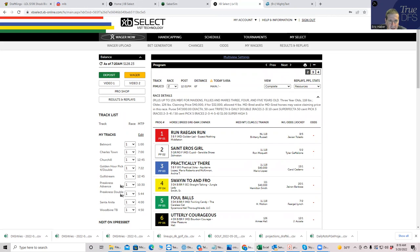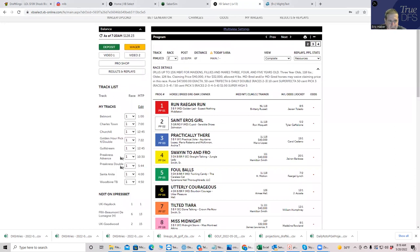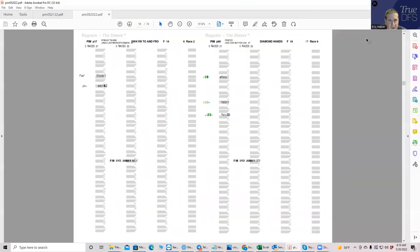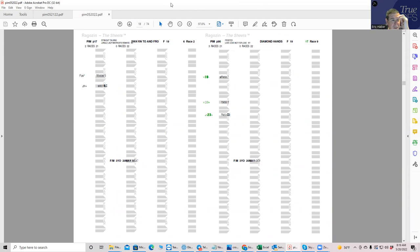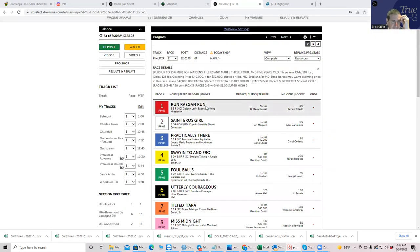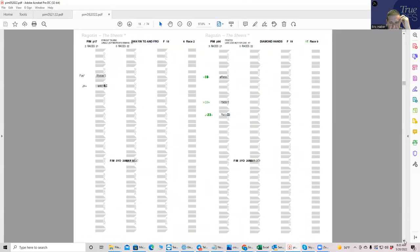Race number two. I feel as though this race is another one with some really strong value. So let's take a look. I'm not going to do this for every race, but the thing about this race is that the two favorites are first-time starters, Run Reagan Run and St. Arrow's Girl. And I personally like to fade horses like this that are well-bet first-time starters. I just feel as though they take more money than they really should. There's a lot of hype associated with good first-time starters, and I think they're usually overbet.